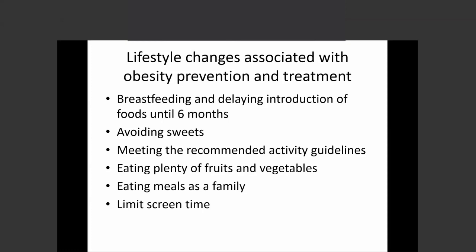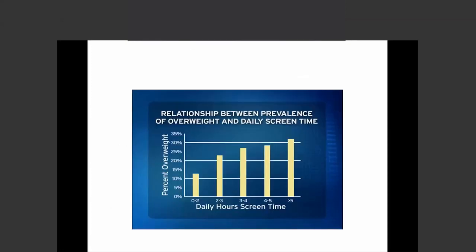Meeting the recommended activity guidelines that we spoke about, eating plenty of fruits and vegetables, eating meals as a family, and limiting screen time. A lot of these, when they're listed as changes that are helpful, have controversial data. They don't have any clean lines that can say, by changing this behavior, you're going to get this outcome. But I was impressed looking at the screen time, that there's a study looking at how many hours of screen time children report, or families report that their children have, and then the percent of those kids that were overweight. And it goes up linearly. So it's pretty impressive to see that.